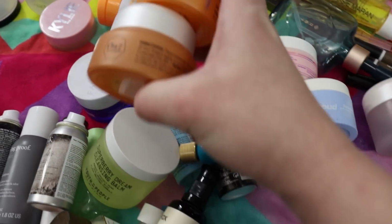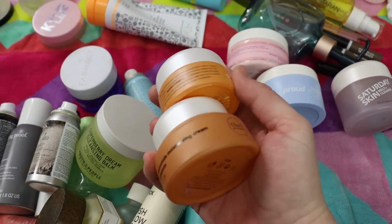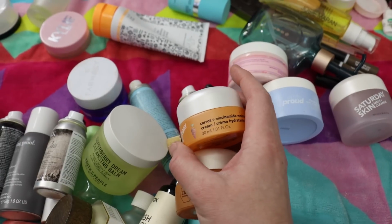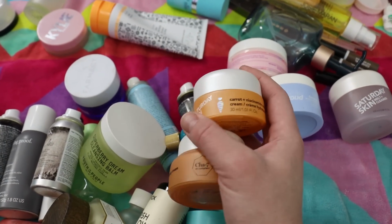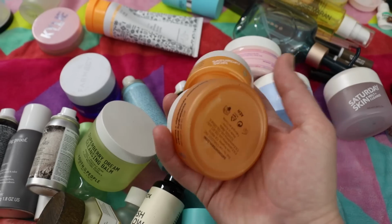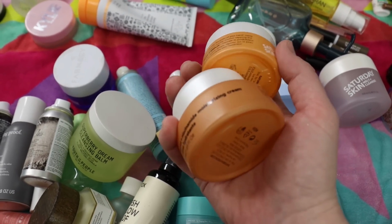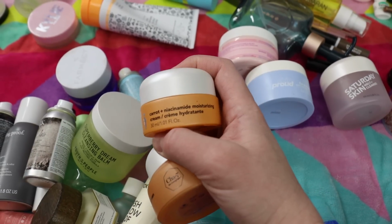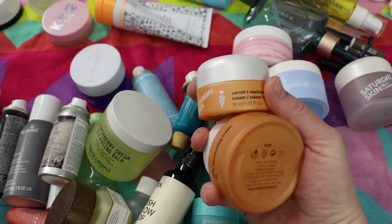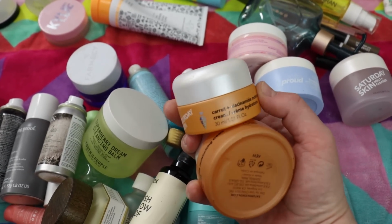So this is another product I kind of wish that I would have bought another full size of on the Saturday Skin website when they were doing their sale, because I loved this too. I would put a little blob of this underneath the Belief True Cream, and this is a lovely moisturizer. I almost use these types of products as a kind of serum-ish, even though they're not a serum, they're a cream, underneath Belief to add the extra. But I loved this. This is a really lovely product. Carrot and Niacinamide Moisturizing Cream right there.